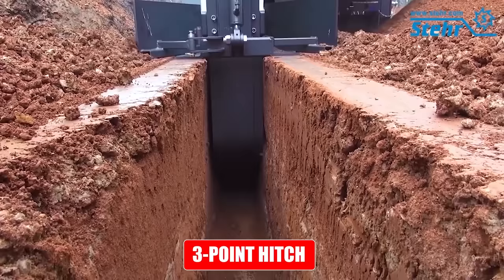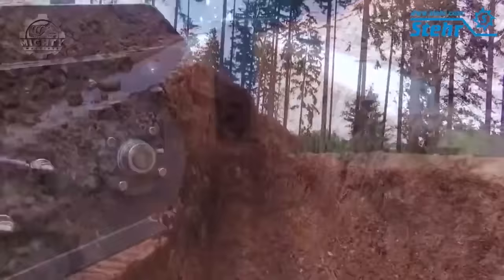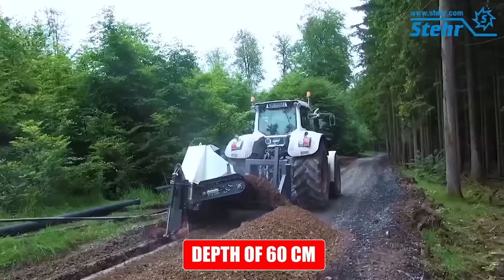requiring expensive modifications. Its primary goal is to continuously remove the material from the bottom and reduce its size to fragments. The carbide round shank chisels on the cutting wheel are resistant to freezing temperatures and stones found in the ground. Even at a depth of 60 centimeters, the cutting wheel can be utilized in the winter.